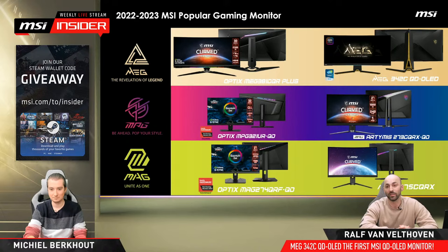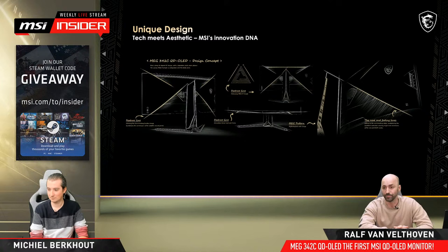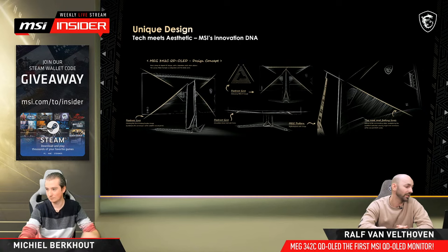It has some quite nice features. The branding from MEG, so the gold details and the black, is well thought out. This is kind of a mood board that you see from HQ. There are a lot of designers that went to great lengths to come up with a concept for this, and we ended up at mythical, elegant, and organic. So you can see all those things back a little bit. The mythical, especially with the runes in the design, as you can see here. So the nice lines and the runic design and the triangles, you can really see back in the design. And that's a little bit of the philosophy behind the branding from MSI's side.